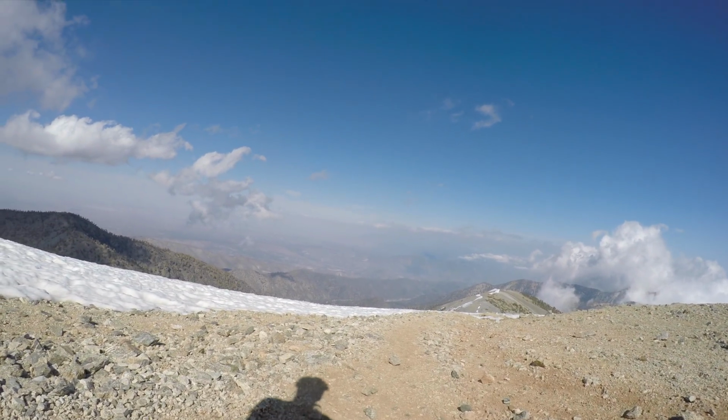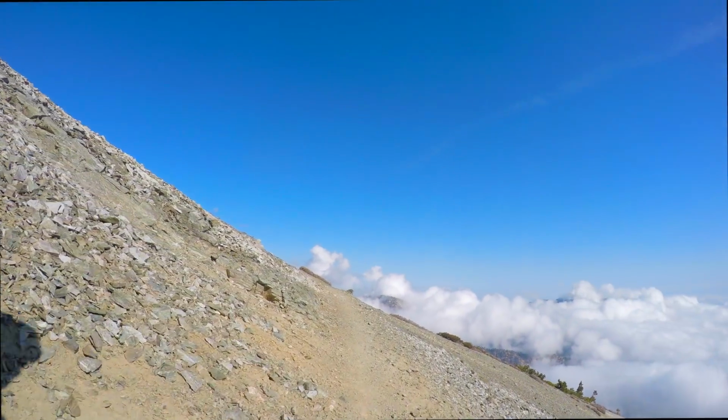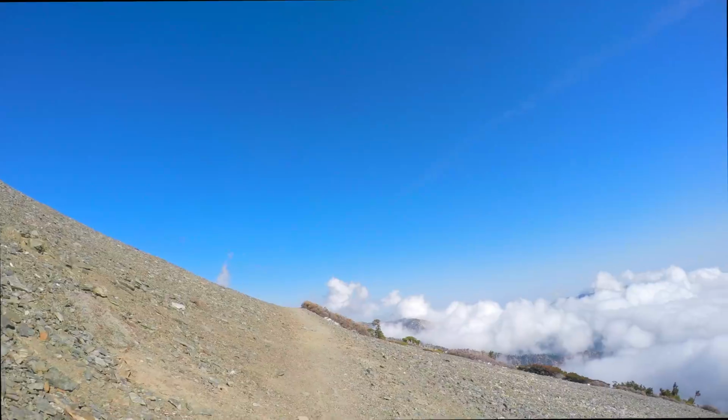So I'm getting off, I'm walking a bit, because I don't want to get a pinch flat. I don't want to mess up my tyres too much. More views. Again, this is where fatigue can sort of creep in, but I'm making sure I'm hydrated and carbed up. So I'm pretty adept at this stuff.